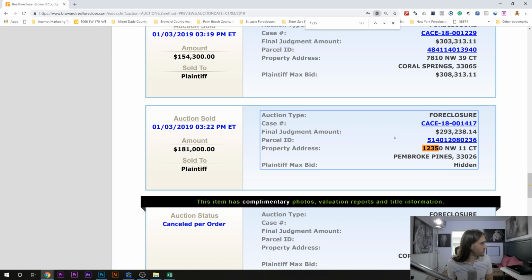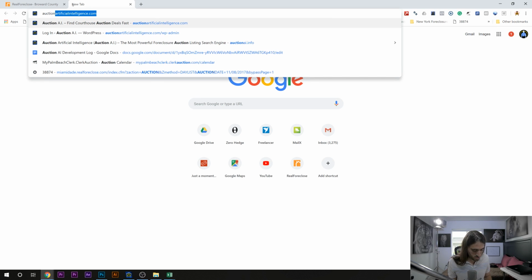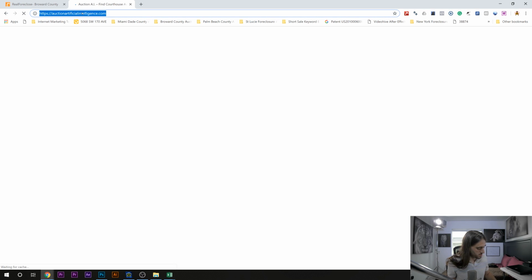So now what I want to do is go to our auction system and see how good it is. This is a beta system, and we're going to be moving the whole system over. But for those of you that find this interesting and useful, I suggest that you sign up right now, and I'm going to show you exactly how to do that. Let me open this up in another tab.